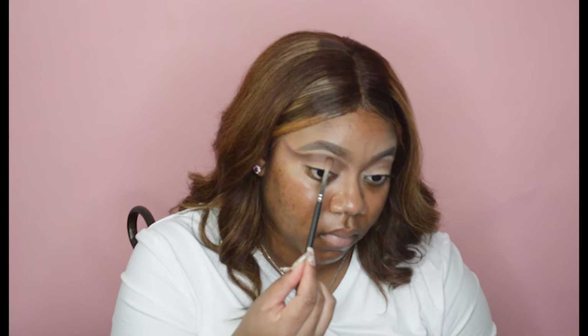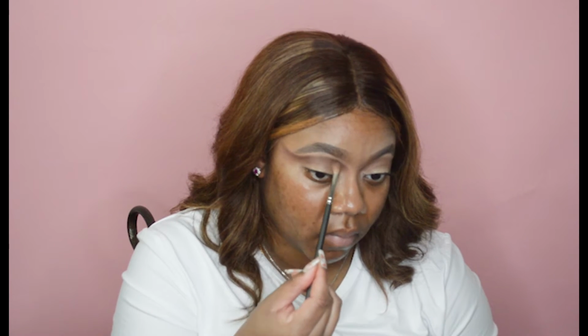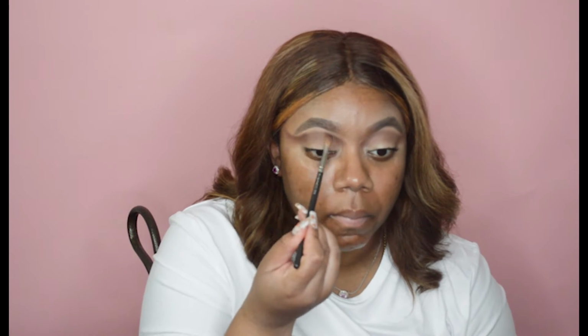Alright, and going in with an even darker brown, like I said, we want to layer and add some depth in that cut crease so it really stands out. So we're just going to continue to follow those guidelines we created with the other two shades and just blend that out.